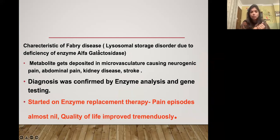It's a lysosomal storage disorder, and because of deficiency of this particular lysosomal enzyme, the substrate accumulates and causes vascular occlusion in the skin, in the vessels, and that's what causes the pain in the joints, the neurogenic pain actually, and they are more prone to renal problems, they are more prone to strokes. The diagnosis was confirmed by enzyme analysis.